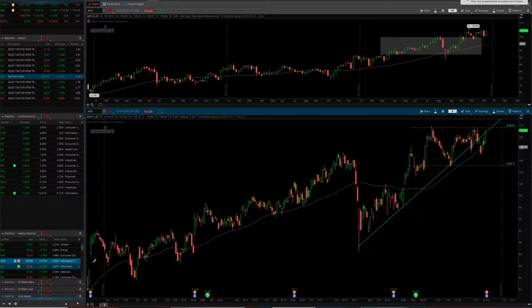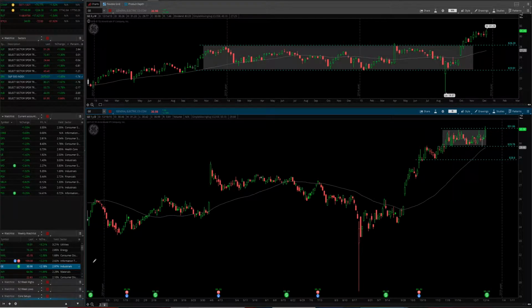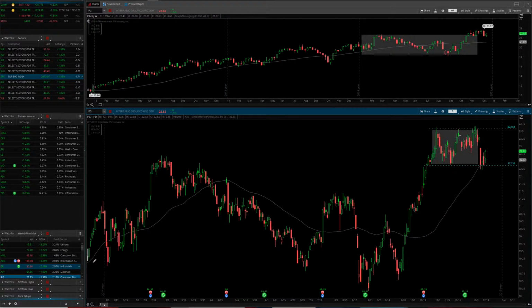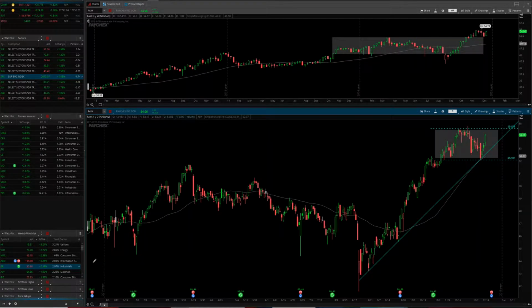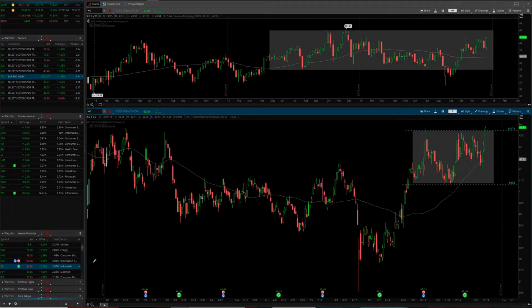ACN, close to breaking out over the 110 area. GE, talked about this with the trading account, but looking for that breakout over 31 as well. AVY, sideways. IPG, sideways. EQR, equity residential, looking for that breakout over 81.25. Still not there yet. EQIX, sideways. So we have a lot of good setups. PAYX, sideways but bouncing.